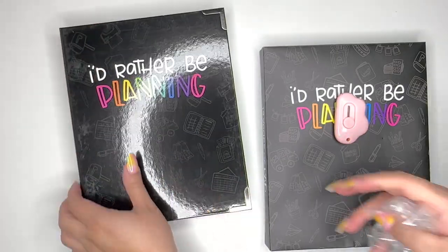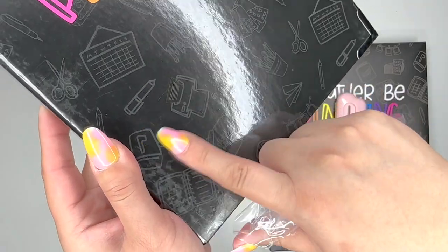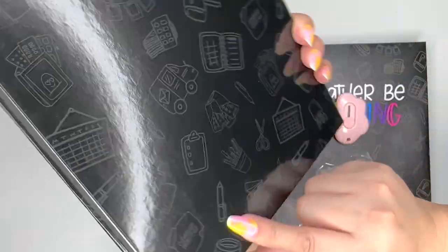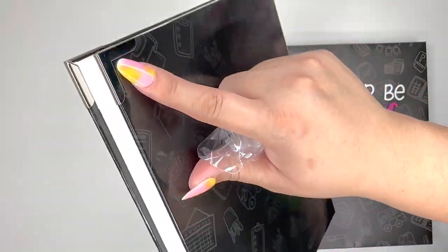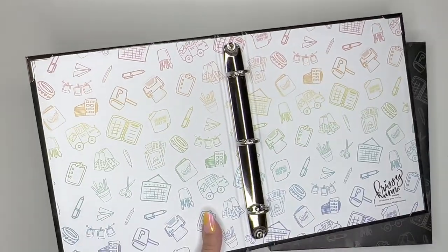I'd rather be planning. And if you look closely here, you can see some of the grayish designs of the truck, Krissyanne Designs and whatnot. Okay, so silver hardware. Silver hardware. There is the inside of the binder itself.